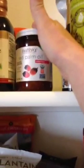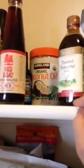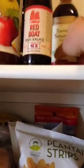Alright, I do have red palm oil back here, which I've used like once ever. That's a pretty good oil as well. I just don't use it much. Coconut oil, no, it doesn't have to be virgin. Virgin coconut oil is usually clear and liquid at room temperature. So it doesn't have to be virgin.